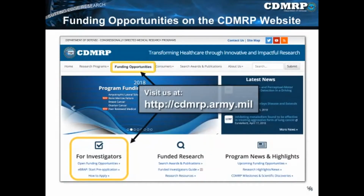Okay, how do we get to the funding opportunities? Because that's one of the most important things. How do I get there? The funding opportunities, you can actually link to them on the CDMRP website. There's a couple of places you can click: right up there at the toolbar is the funding opportunities, and also there is a big area to click on for investigators. I'm going to just stand here and wait as you scribble that web address down. You can also put CDMRP into any web search engine, and it'll pop up as well.